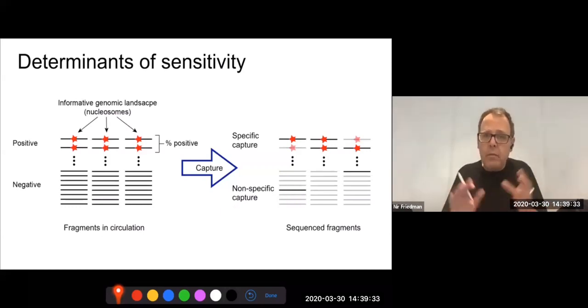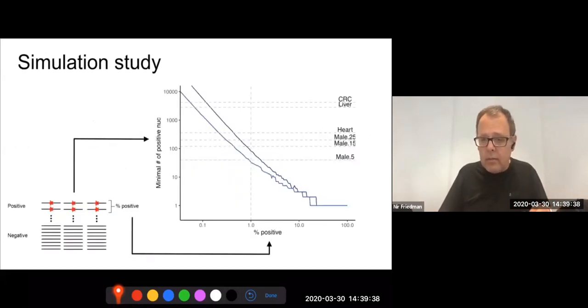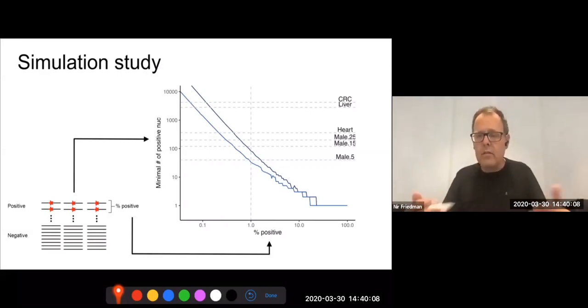I'm skipping a whole thing about how we estimate this. I'll just show you a simulation that uses parameters that are realistic for our assay in terms of the signal to noise and the capture efficiency and the amount of molecules in the blood. And what this simulation shows is, as a function of what fraction of the pool is coming from the cells I want to detect, how many locations do we need in order to have a 95% chance of detecting it.